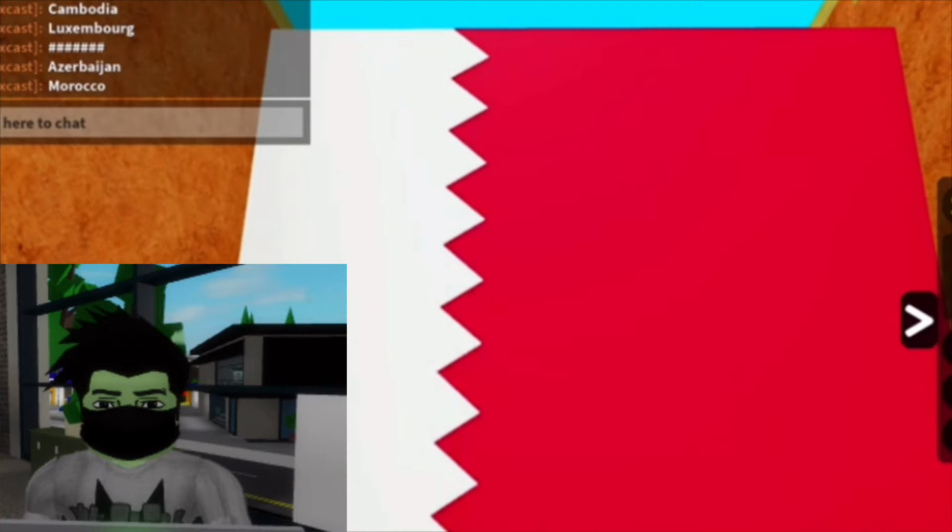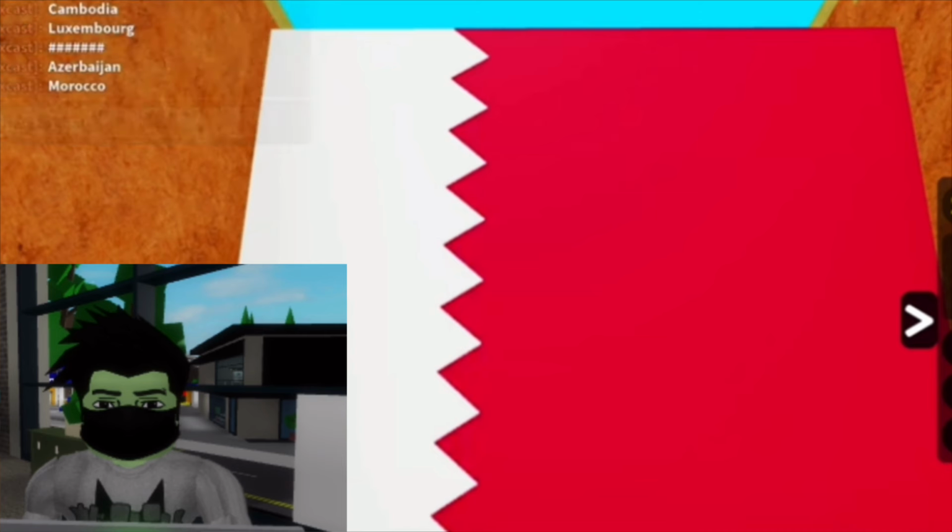So there's two flags with zigzags like this. This one is Qatar. Think of a cookie cutter. The one with the small cuts is Qatar. The one with the big cuts is Bahrain. So it's another silly little riddle you can use. Use your Bahrain and think of a Qatar.